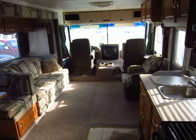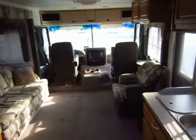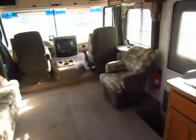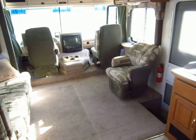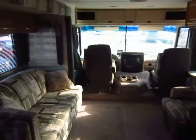And that's the most important thing when you're looking at any used RV: not how nice the stickers are, but did they take care of the structure? Did they treat the roof and the seals and everything? And in this coach, they definitely did.